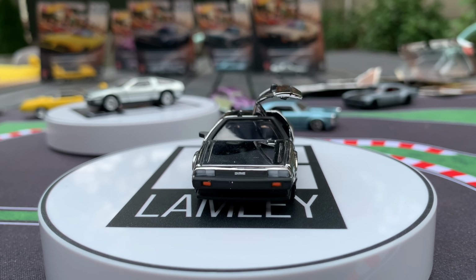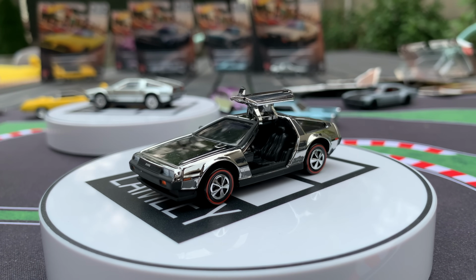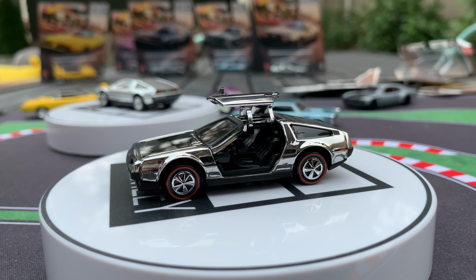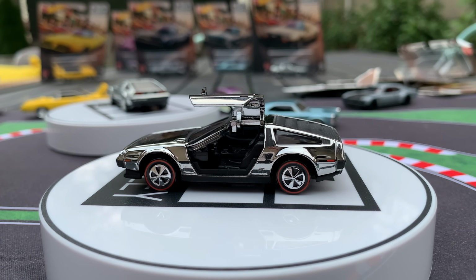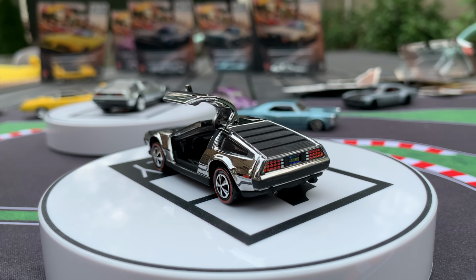And Manson may have designed this one as well. You can see all the detailing is here. It does sit on the Neos. I'm not a huge fan of the Neo wheels, but kind of a cool version. I had to go back and get this one. Bought it on the secondary market, bought it on eBay a few years ago.